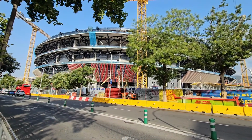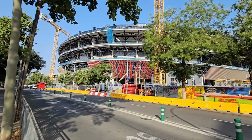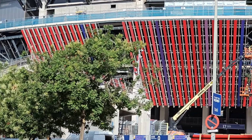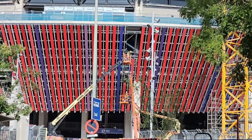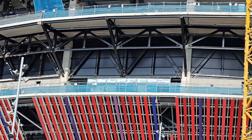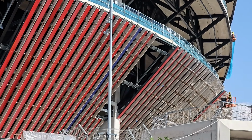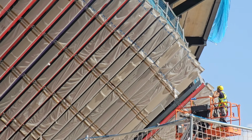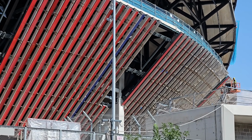Right from the first glance, fresh progress is impossible to miss. At the corner of Travessera de l'Écorce and Carrère de la Maternitat, the growing number of work platforms immediately stands out. They have now been positioned in front of the facade support structure, signaling that ceramic installation is moving ahead at a steady pace. From the look of the ongoing work, crews appear ready to finally close the last remaining opening in this section, bringing another part of the stadium's exterior one step closer to completion.